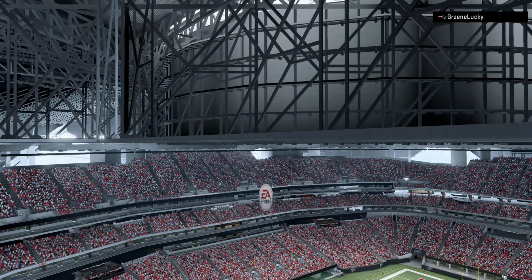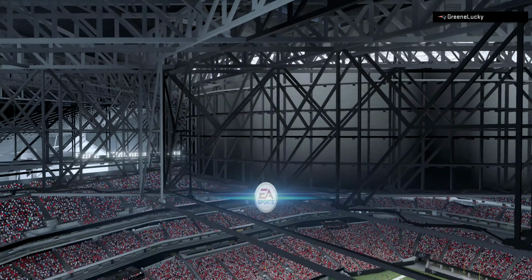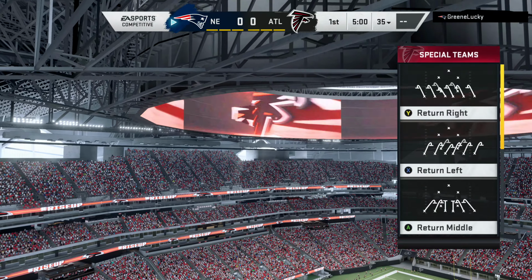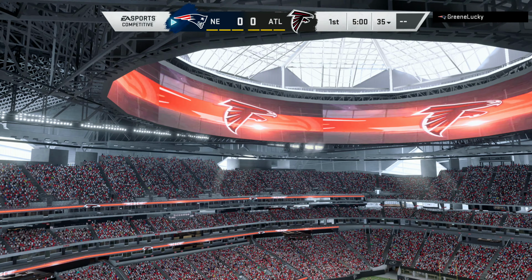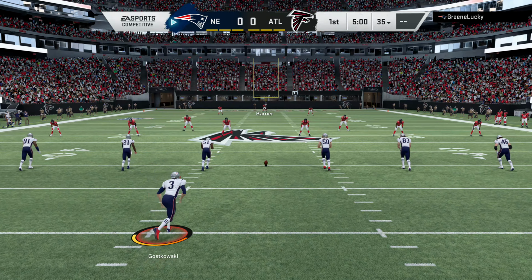Coverage of the National Football League is on the air. A moment ago, here was the scene. The Falcons coming out from their tunnel to the roar of all the folks here in Atlanta. We're ready for football as these Falcons get set to match up with the New England Patriots.